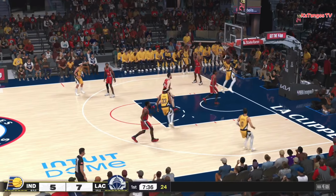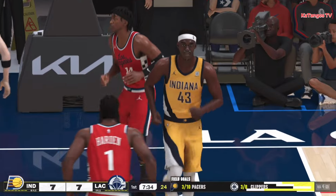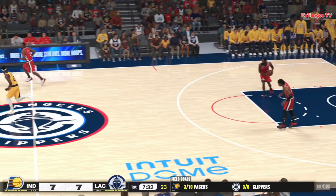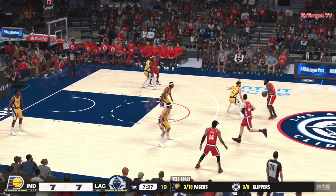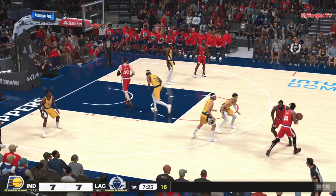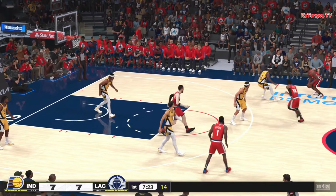High post Siakam. And Siakam with the slam. Oh, coming in hot. There was just no getting in Siakam's way there. Harden, the pass to Mann. Leonard outside.